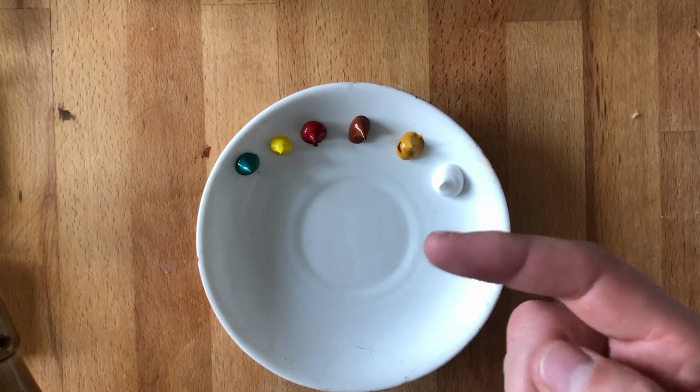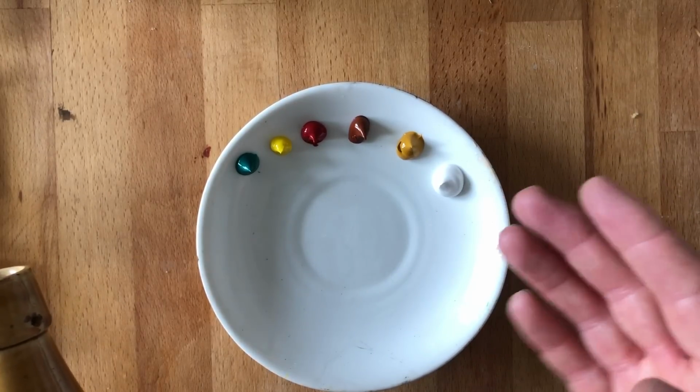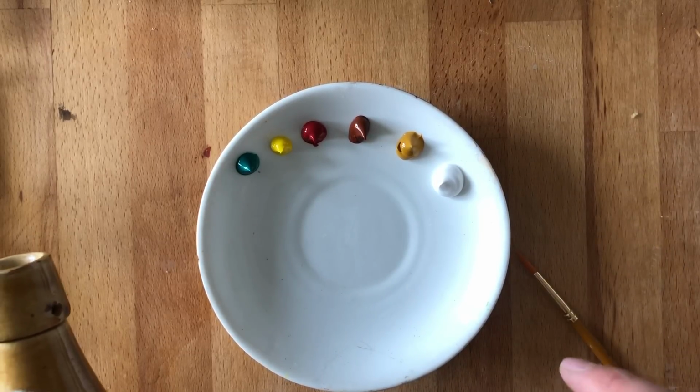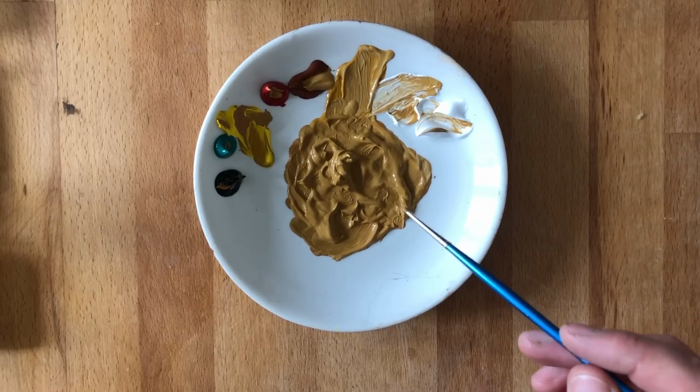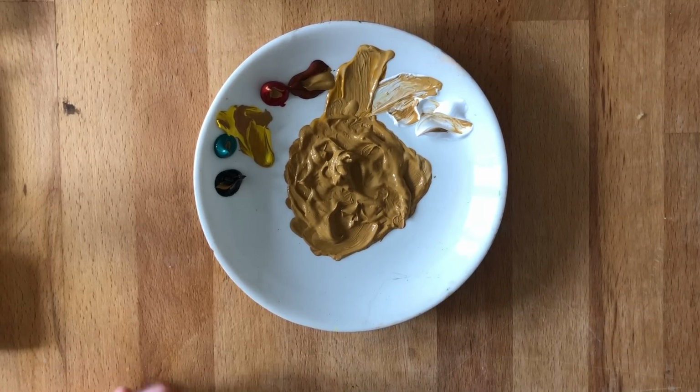I'm going to do it by the window though in the natural light because I find that I get better results by standing over there doing it. If I do it here, I always get it wrong. So I'll mix them and then I'll come back on video. Okay, that took a while. It took about 20 minutes, so I'm glad I didn't actually film that. Anyway, this can now go on, I think.